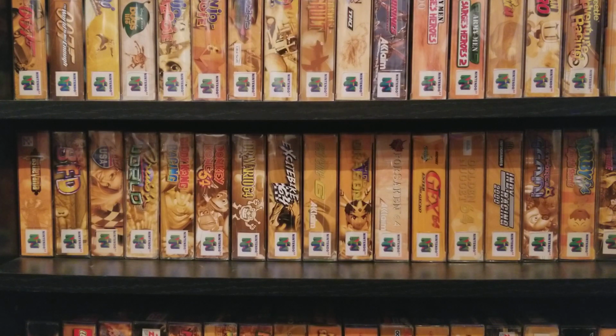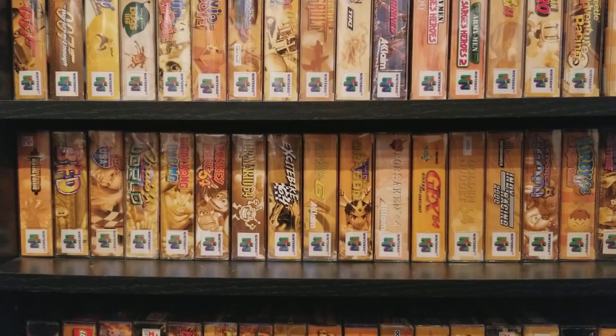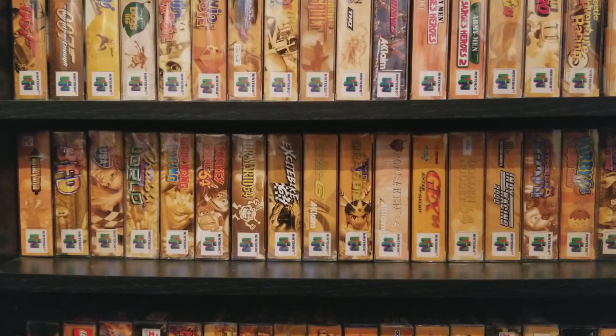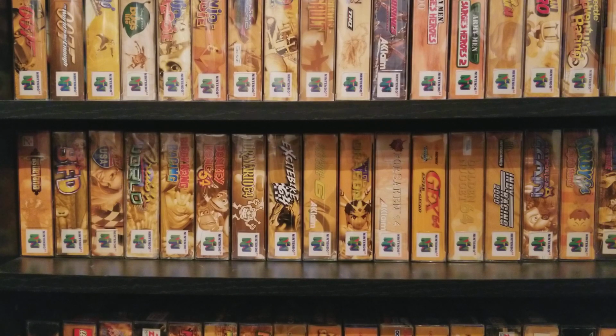We got the Super Star Wars games here. Super Star Wars, the first one, Super Empire Strikes Back, and Super Return of the Jedi. And if I'm gonna be honest, I don't really care too much for these games. They're kind of just brutally hard for the sake of being brutally hard. They're not bad, but I don't really care for them. If I'm gonna play something on Super Nintendo, it's probably not gonna be my first choice.